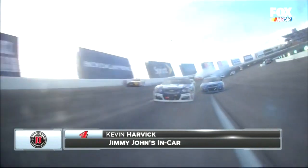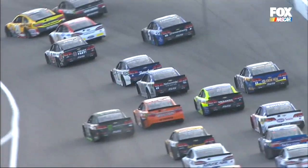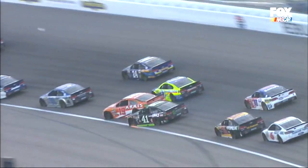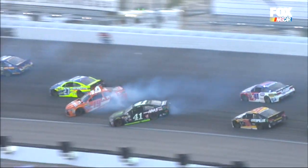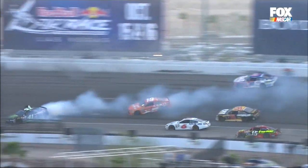Stay low, low. Keep coming. Wow, mayhem behind him. Kevin certainly had a front row for that one. Yeah, it looked like the 41 tried to get inside the 19, and no room. They made contact. Just not any room.